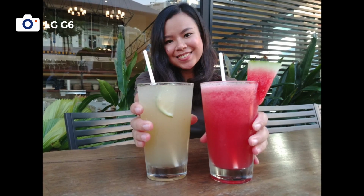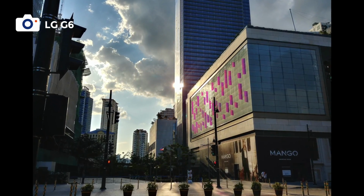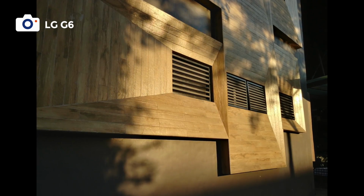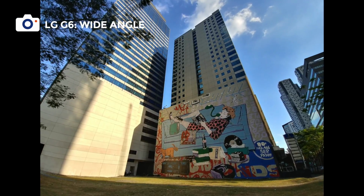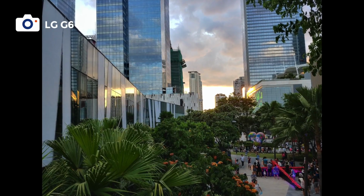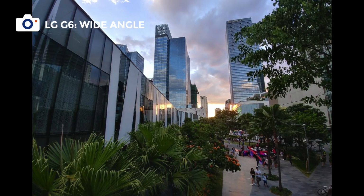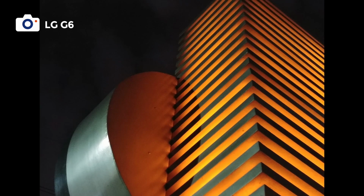You can tap this tree icon to switch between them or just pinch to zoom in and out. When the sun's shining, photos look great. But when there's medium to low light, the G6 struggles just a bit.